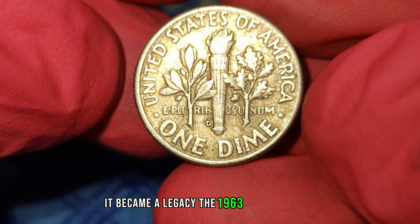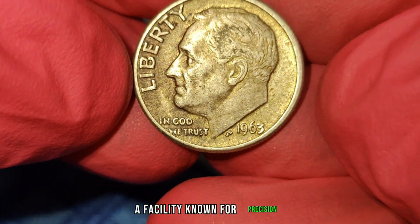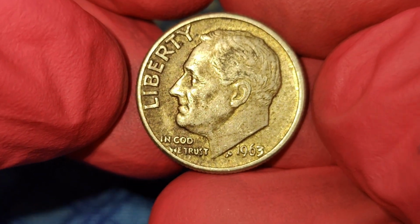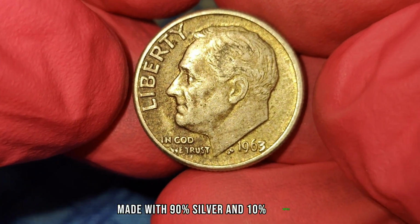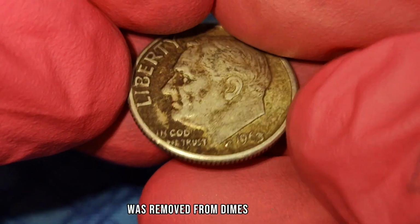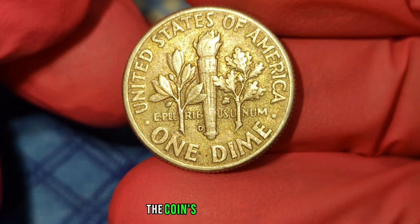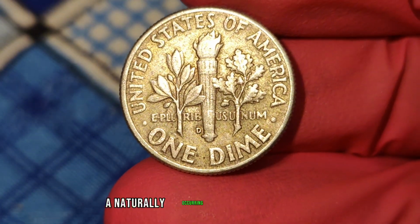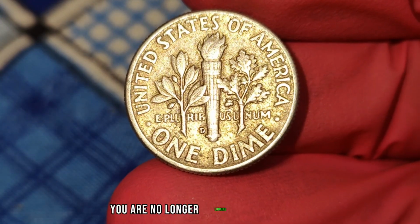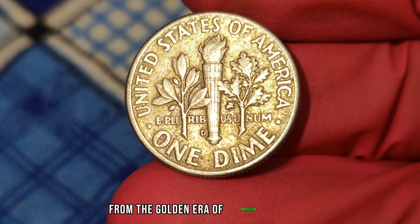The 1963 D version of this coin was struck at the Denver Mint, a facility known for precision, rarity, and some of the most desirable mintings in numismatic history. Made with 90% silver and 10% copper, this coin was produced just before the silver content was removed from dimes entirely. That alone makes it special. But when you take into account the coin's golden obverse, a naturally occurring tone from years of careful aging and environmental preservation, you are no longer looking at just a dime. You are staring at a shimmering artifact from the golden era of American minting.